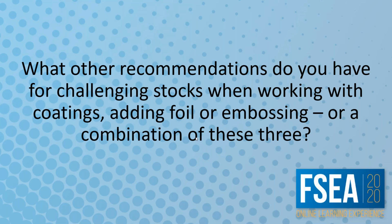Yep, I think that's a great recommendation. And the problem is when that isn't done and a customer has a bad experience, then they may not use foil or embossing or coating or a specialty coating the next time around. So that's another reason why it's very, very important. Greg, anything else to add to that as far as recommendations on stocks or coatings?